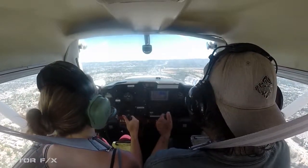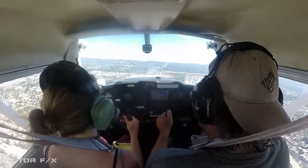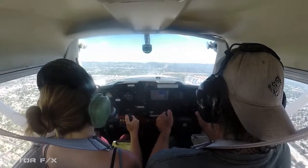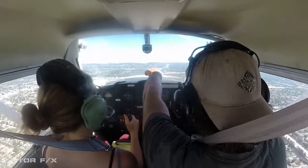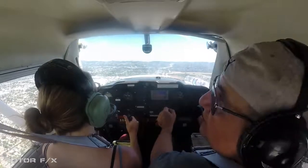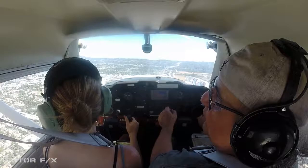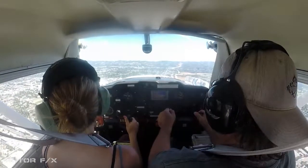All right. Now, you see the freeway going up the hill? Yeah. That's 405 Freeway, Sepulveda Pass. Okay. You see that street with big buildings? That's Ventura Boulevard, going east-west. Now, if you look that way, right at the tip of the wing, in the distance is Burbank Airport. You see the dark runway going like that? Very good.